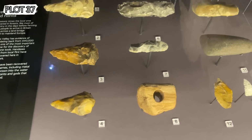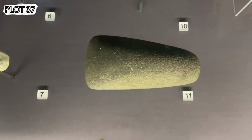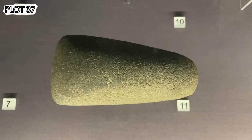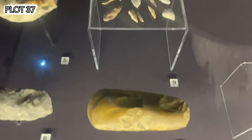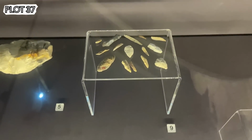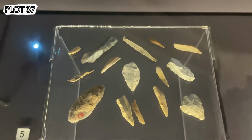Number 8 is a mace head made of antler. And look at this, number 11. Isn't that a beautiful Neolithic axe head? So what's that, like 4K, 2K BCE-ish? Absolutely stunning. And those little flint arrowheads, they're so cute.